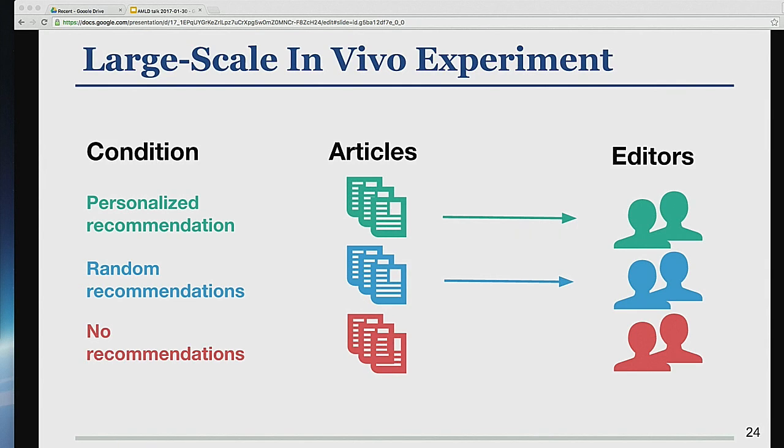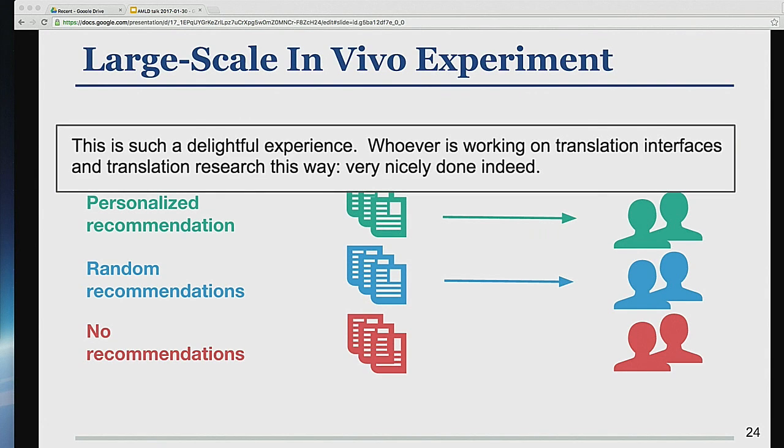editors received any recommendations. All right, so comparing the first to the third condition, so personalized recommendations to no recommendations, lets us basically evaluate the impact of our system. This is how much more knowledge gets created with our system compared to not using it. Comparing the first and the second condition, so personalized versus random recommendations, lets us evaluate the impact of recommending the right thing versus just recommending something. It could be that people do the work just because we ask them to do something. Maybe it's not our recommendations that make the difference, but we can check this way. Okay, and then if we compare conditions 2 and 3, we can see the difference between recommending something and recommending nothing at all.